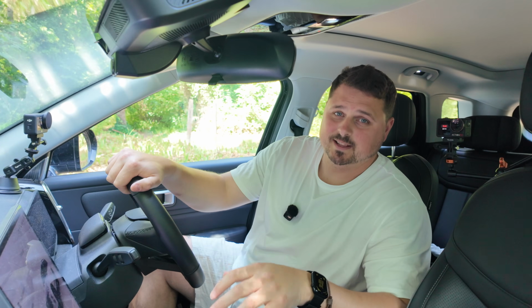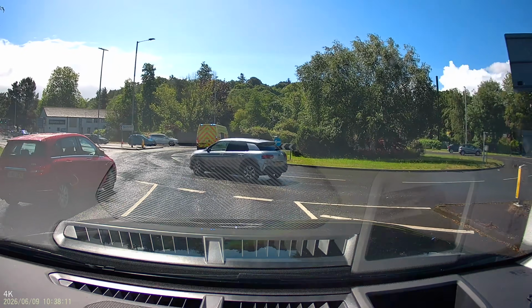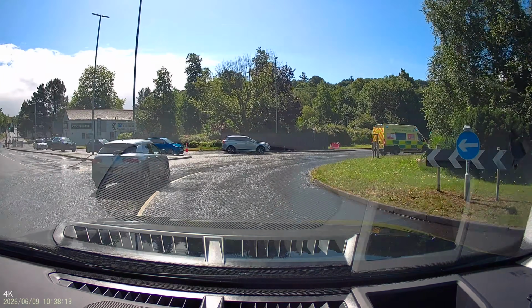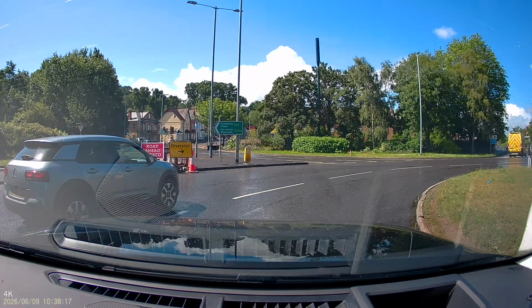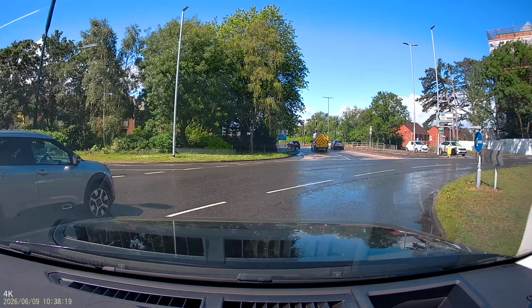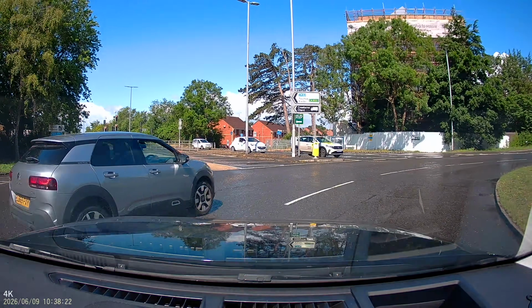The standard of driving these days is definitely dropping, and as you can tell by this little clip here, this is taken from the 4K dash cam, and you just need it. You just need to be able to protect yourself in case the stupid drivers out there play silly buggers.